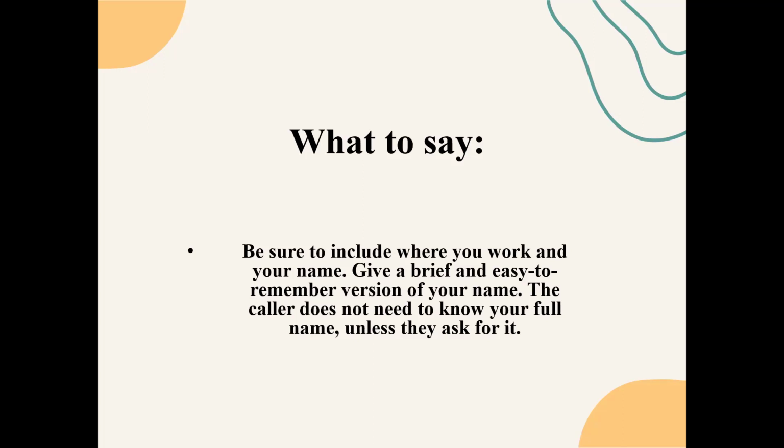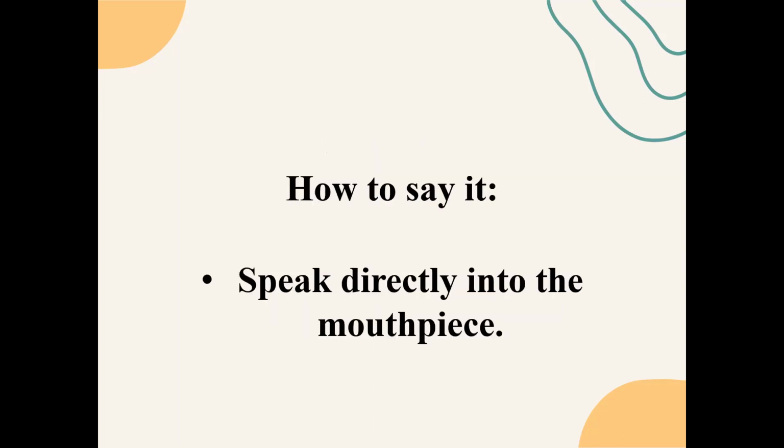But unless they ask for your full name, because as you know, especially for international people, Thai names can be a little long. You know, for Chinese people, a name might be Ming Chou Li or something like that, whereas a Thai name could go on for several syllables. Probably the person calling doesn't need to know your full name, first and last, unless they ask for it. If they need it, they will tell you. So try to give them a brief and easy to remember version of your name.